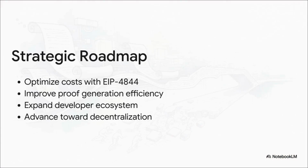Priority 1, take advantage of recent Ethereum upgrades, like EIP 4844, which created a special data lane for rollups to bring user fees way down. Priority 2, keep making their proof generation faster and more efficient. 3, double down on growing their developer community. And 4, the big one, make real, credible moves toward decentralizing the whole network. The endgame is to become a mature, highly efficient, and deeply compatible part of the Ethereum ecosystem.